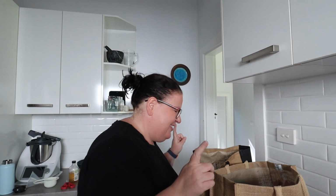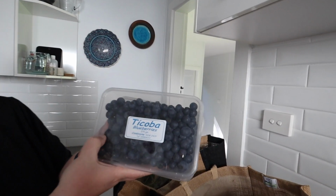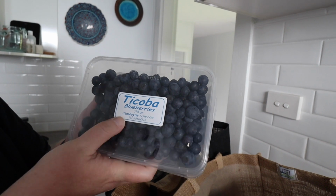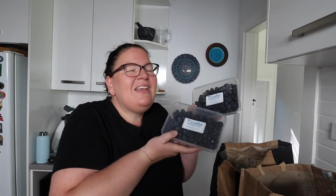But this is our farmer's market haul. It's pretty heavy, but this is our favourite summertime stall. They're only at the market for probably a couple of months even. Is this blueberry stall. So it's from Comboyne, which I think is just a bit north of here. But honestly, they're so much better than the supermarket. It's like a different fruit to the blueberries you get at the supermarket. So we always grab these, and then any that we don't eat, we'll just pop them in the freezer.